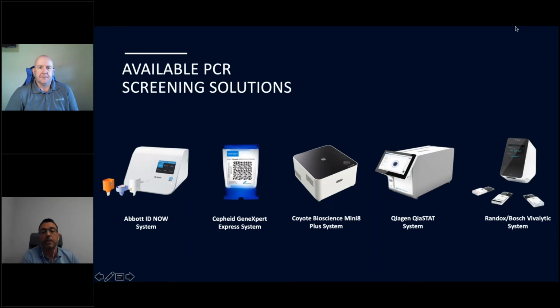Then the Cepheid GeneXpert Xpress system by Cepheid, and I want to make sure that I get all those words in there because the GeneXpert Xpress is the CLIA waived version. There's the GeneXpert that is not CLIA waived. So I want to make sure that people understand that difference. It takes 30 to 45 minutes, depending on negative or positive. The nice thing about this technology is you can configure it to do multiple tests at a time so that your throughput is higher. It is EUA certified. It is also CE marked. And like I said, the Xpert Xpress is the one that is CLIA waived.